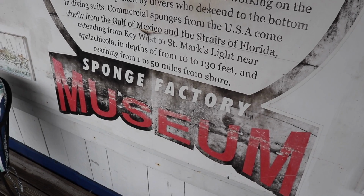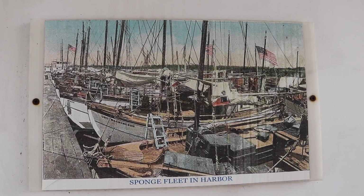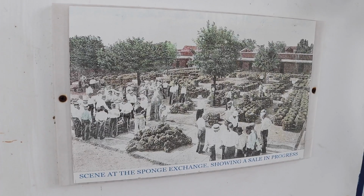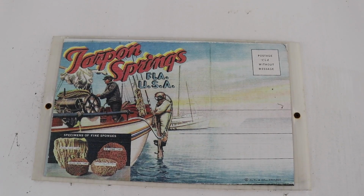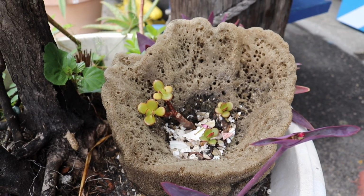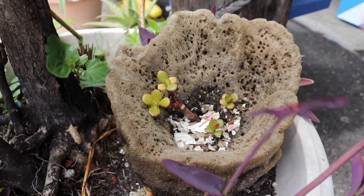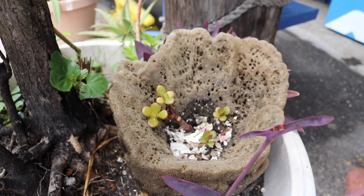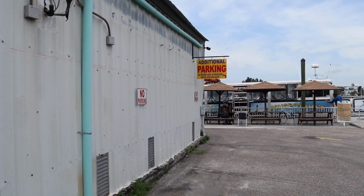Commercial sponges from the United States come chiefly from the Gulf of Mexico and the Straits of Florida, extending from Key West to St. Mark's Light near Apalachicola, in depths of from 10 to 130 feet and reaching from 1 to 50 miles from shore. Here's a sea sponge right here, right out of the Gulf of Mexico. Yep. It's sponge-worthy.